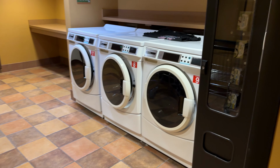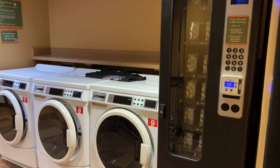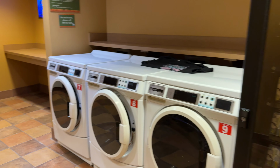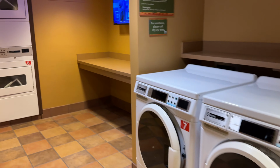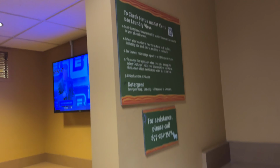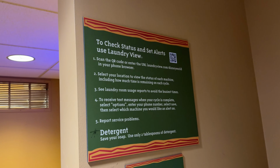I love being able to wash my clothes on vacation, so I don't have a ton of dirty clothes to take back. And usually we always see something in here that a guest has forgotten about. So always double check the washer and dryer when you're done using them.